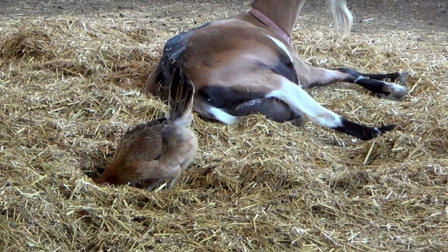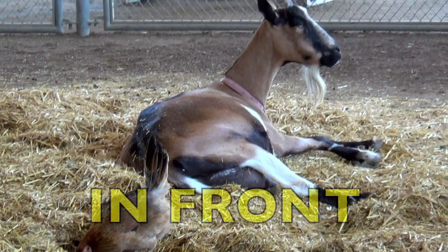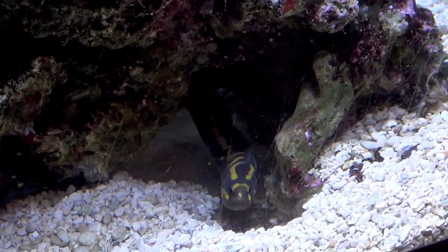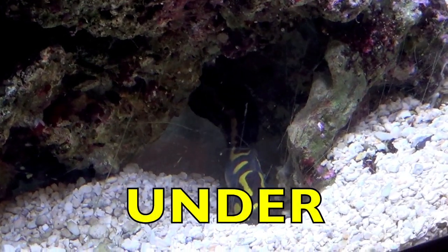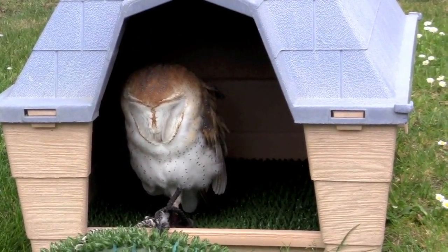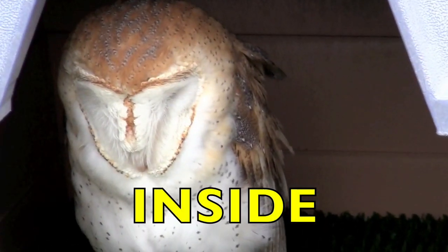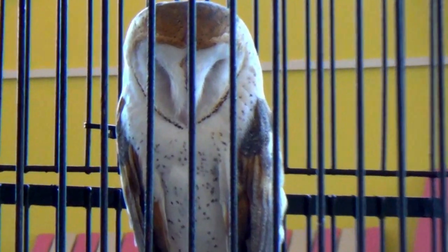Boys and girls, from where you are looking, where is the hen? In front of the goat, yeah! Where is the fish? Under the rock. Where is the barn owl? Inside its house, sleeping.